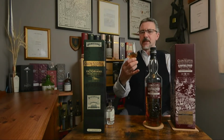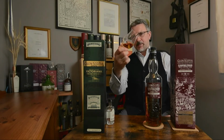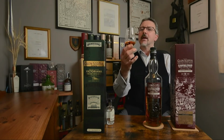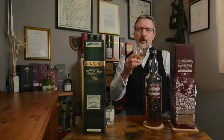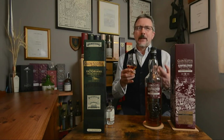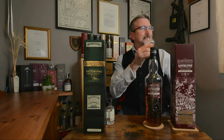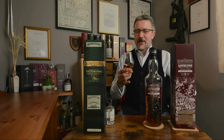Okay, so viscosity. It's got this really nice deep golden colour, and it's got a slight pink hue from the tawny port oak cask. Quite nice and oily on the nose. There's lots of fruits, sort of bramble, blackberries. There's that gentle waft of smoke in the background. It's really, really nice. That's absolutely delightful. Let's get on the palate.